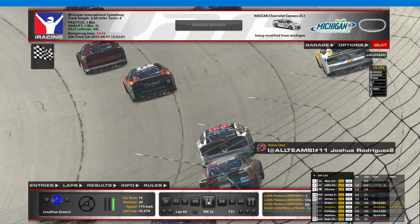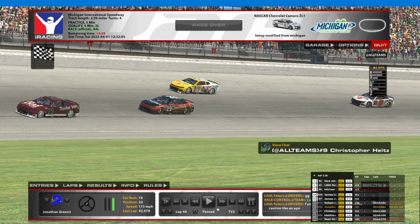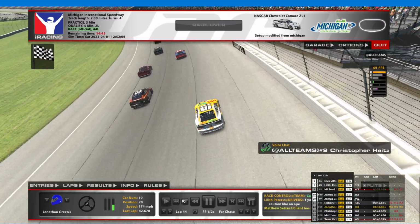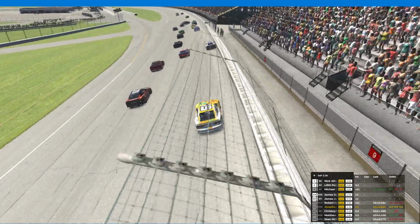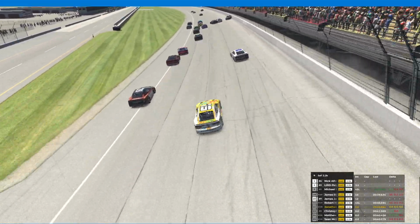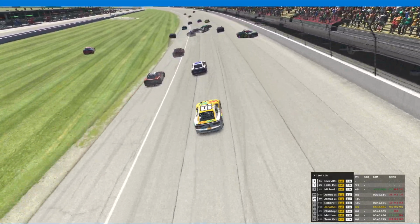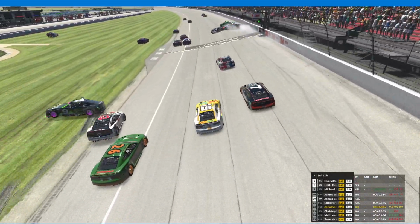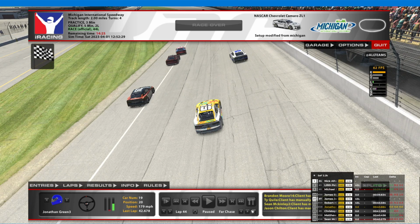Nice win. I got really, really loose. Oh, the idiot, the 22 plowed him in the back. Yeah, it was a 22 car, but probably 23 car. Learn how to drive. No, that was definitely from the 11. Not holding the brake. What are you doing, guy? Go back down the track like that. Maybe he was holding the brake.